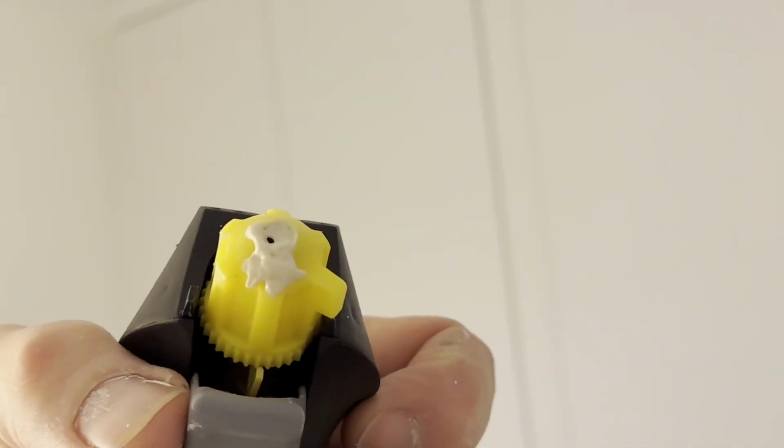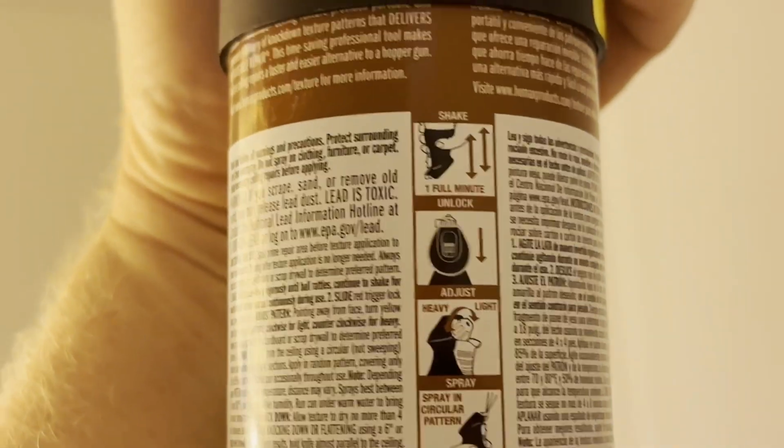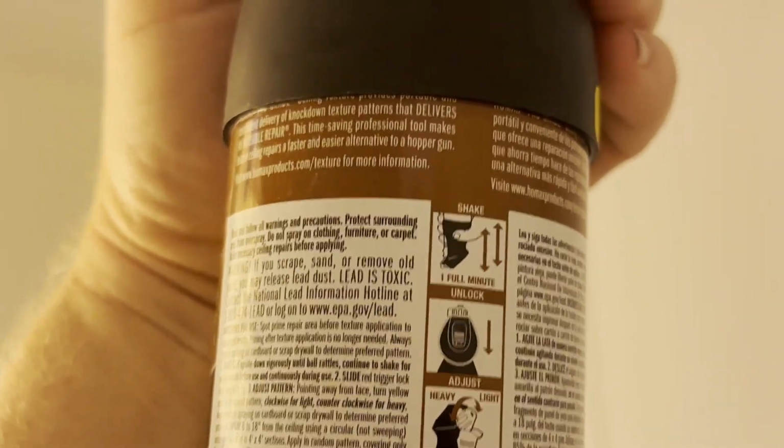Now, to get these big blobs, you need big pieces of texture. So you want to adjust the lever appropriately by looking at the directions on how to get the larger texture onto your surface. Okay, so I'm going to hold it about 15 inches away and just go for it. Point it away from the cabinets. Let's see.